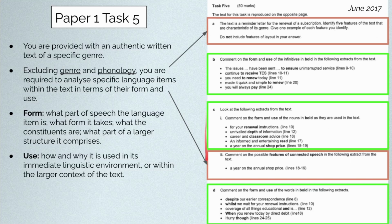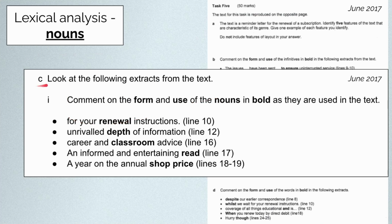the text. If we look at part C here and blow it up: look at the following extracts from the text, comment on the form and use of the nouns in bold as they are used in the text. Renewal, depth, classroom, read, and shop price.